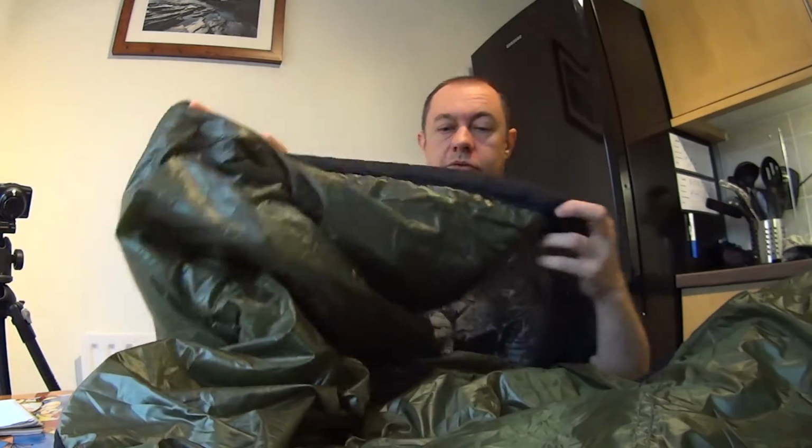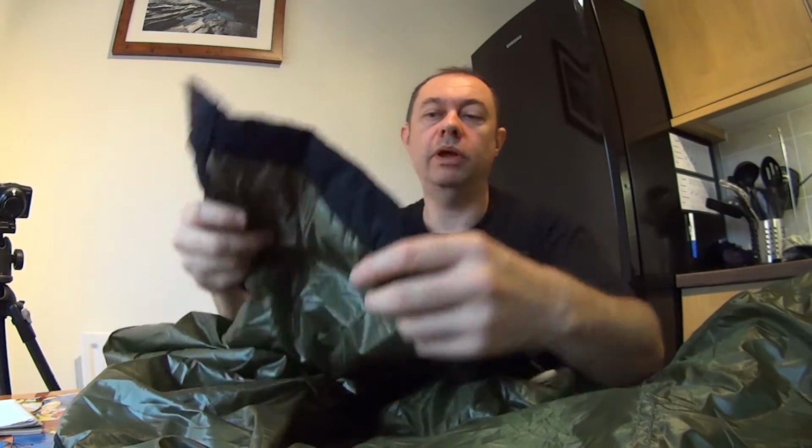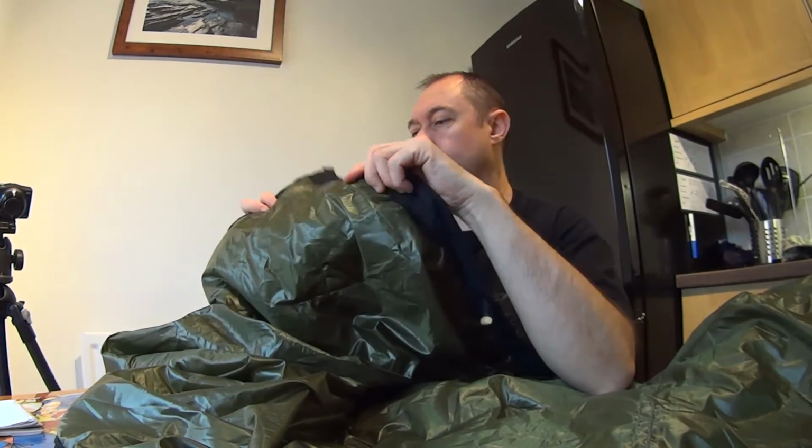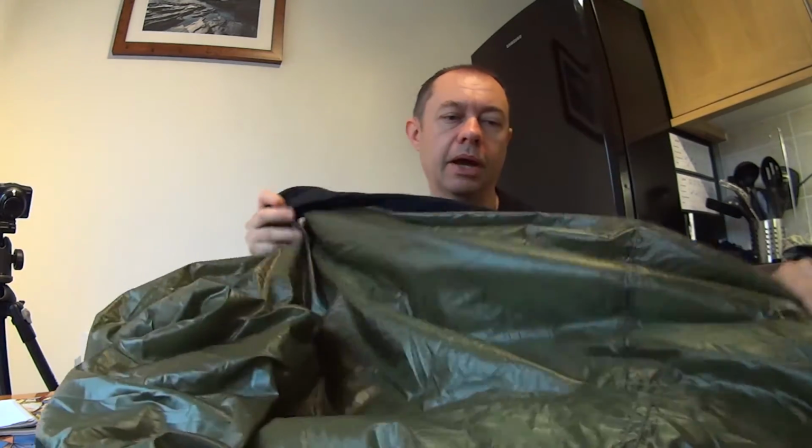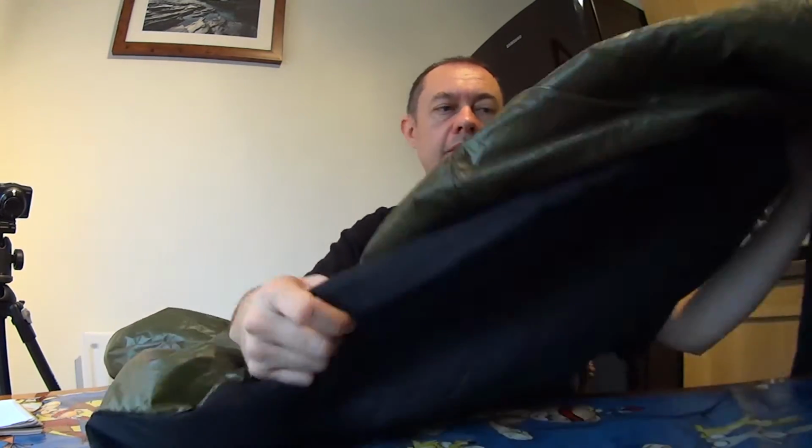Now this weighs 330 grams. So it's quite light, it's not heavy, and it will add a couple of degrees to your bag because it's got insulation in it. It's got a loft of about an inch, maybe. Yeah, about an inch, I would say. So it adds a couple of degrees to your bag, so it gives you a bit of warmth, and it should manage the condensation problem that I've had in the past.